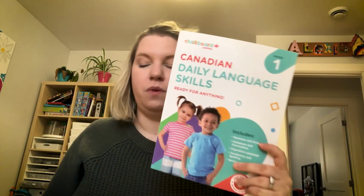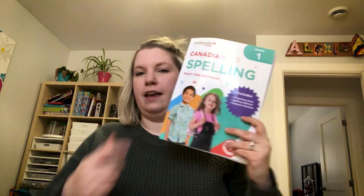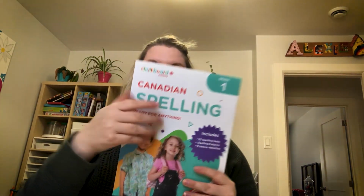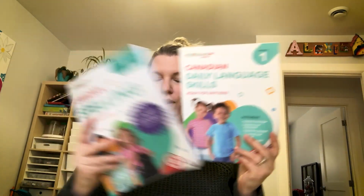So Alexi does 2 books. She always does the daily grammar, which will probably take her about the whole year. And then this spelling takes her about half a year, and then the phonics takes her about half a year. So I only do 1 at a time because 3 workbooks would be way too much. I find just doing 1 and 1 more than enough for language.